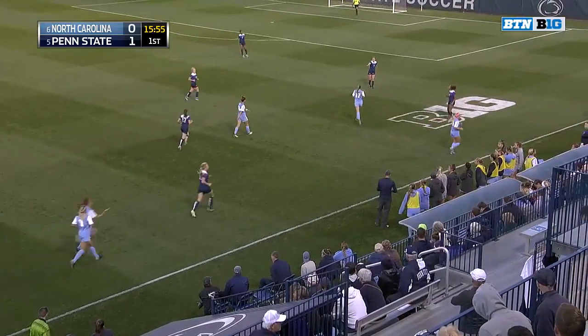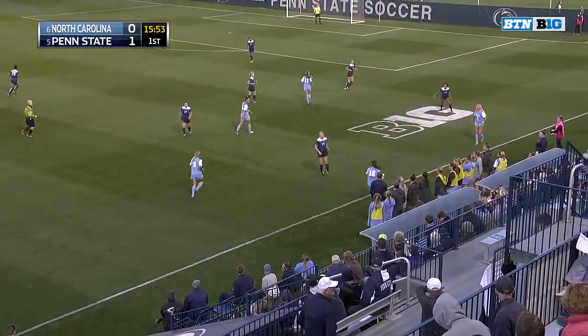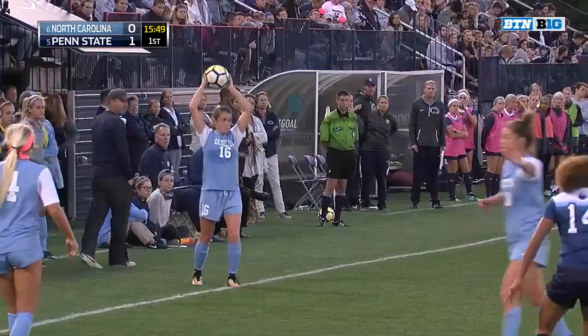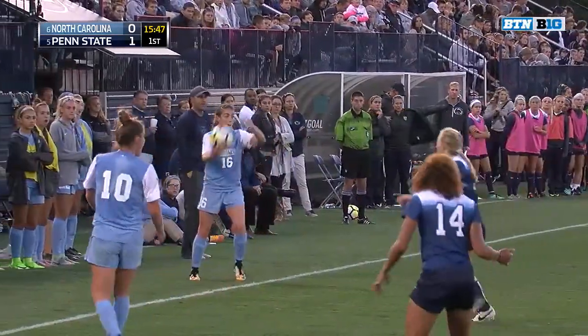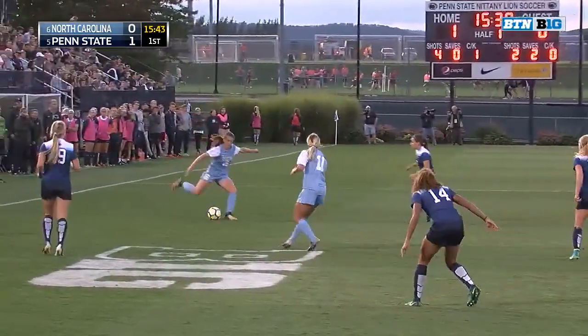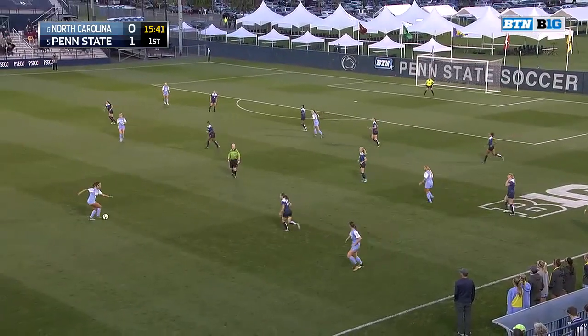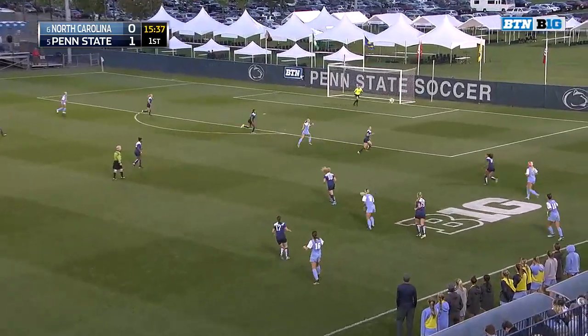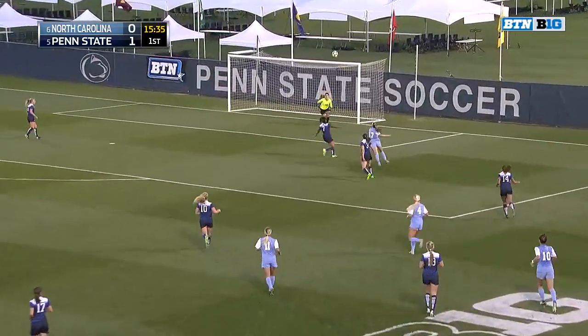This is a Carolina offense that averages almost 9 shot attempts in the first half this year, and tonight they're sitting at 2. Credit to Penn State also. Their defense has been great in terms of their back line. I think they've lost a little bit of their momentum with the 2 subs that they brought in the wide spaces, just some miscommunications here and there.